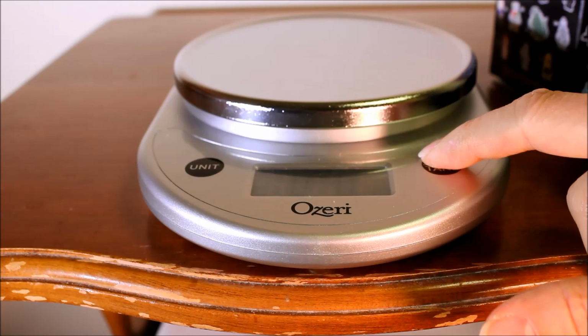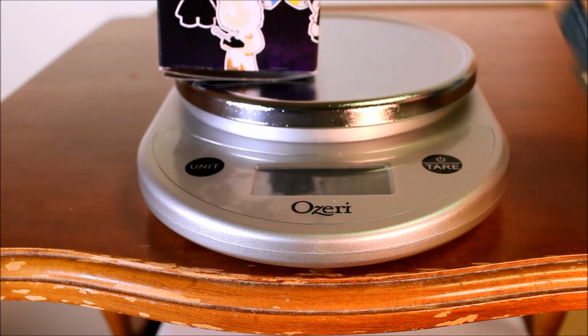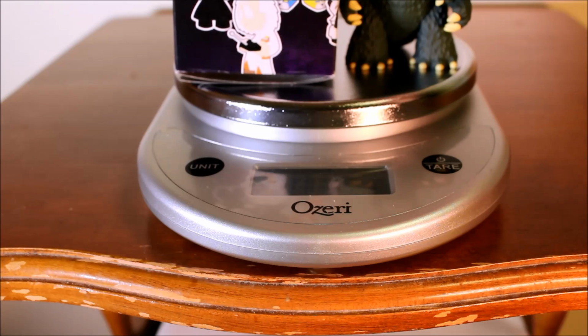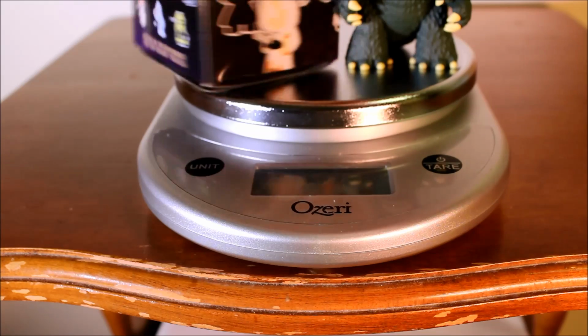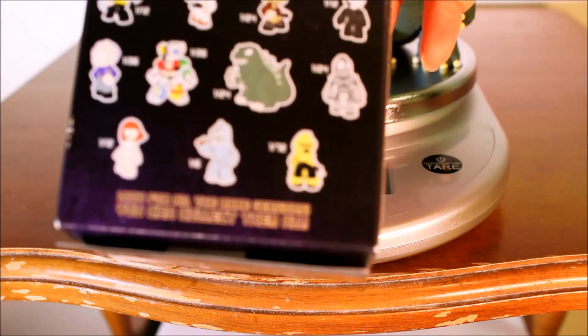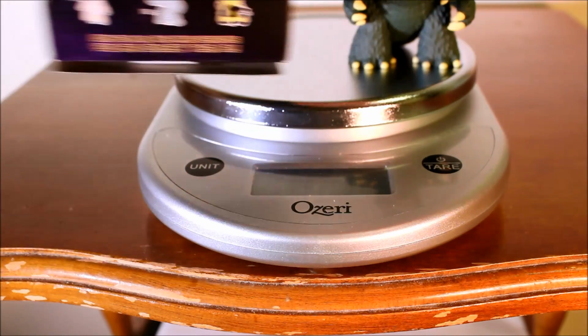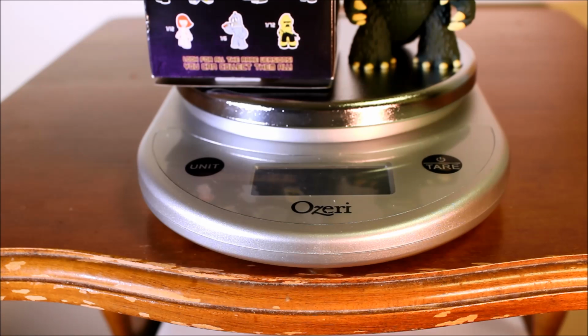Let me reset them here. So if I put the box and Godzilla on the scale, he weighs 3.7 ounces. Because if we look at the choices here, I bet you these don't all weigh the same amount. I don't think they've gone to the trouble of making sure each box weighs exactly the same. And Godzilla here looks like he's bigger and heavier than the other ones.